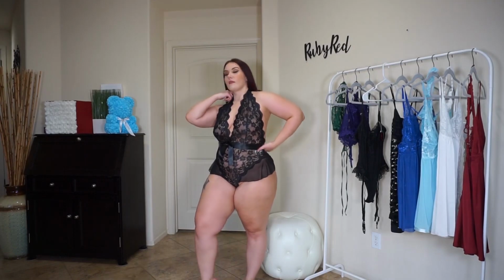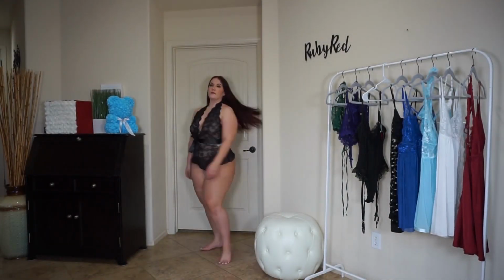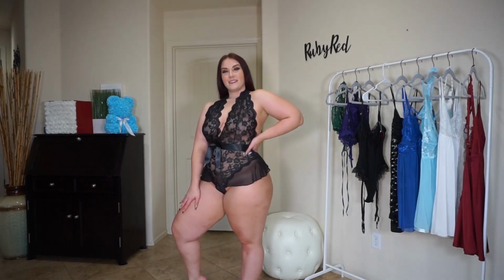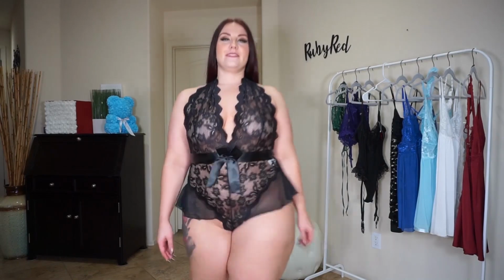The back is pretty much open. It pretty much is a thong back with satin bows across the back as well as around the neck, which is a fun little cutesy number that is sexy at the same time, and I absolutely love it.